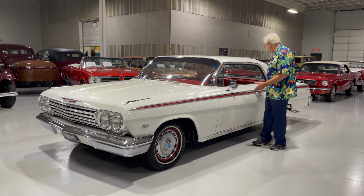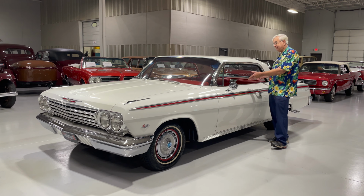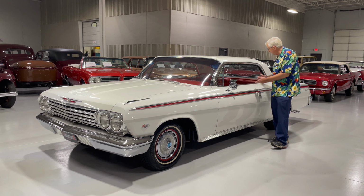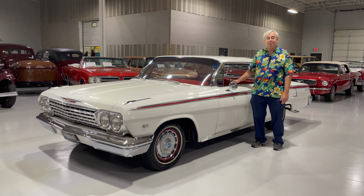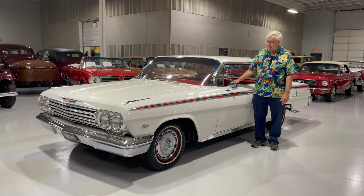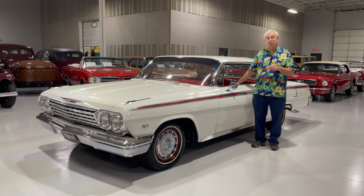It's just one of those cars that if you're looking for a really nice driver, you can ride people comfortably in this car, beautiful interior. Everything was done on this car. Everything was special in 1962. If you're looking for one like this, it's right here at Ellingson's.